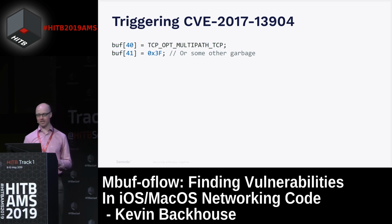It turned out that, rather than crashing the kernel, which is what I thought was going to happen because this does appear to involve a stack buffer overflow, what actually happened was it ended up getting stuck in an infinite loop. So this was more of a denial of service vulnerability, CVE-2017-13904, where you could send a packet to the Mac and it would trigger an infinite loop, so that Mac is now running one of its cores at 100% and it can't connect to the internet anymore.